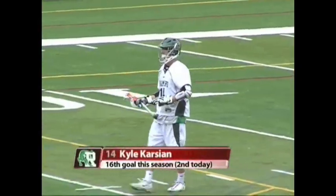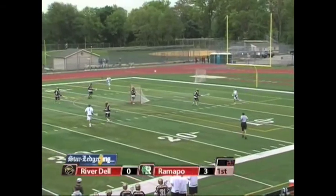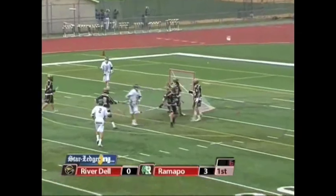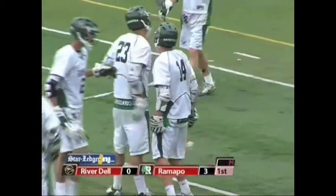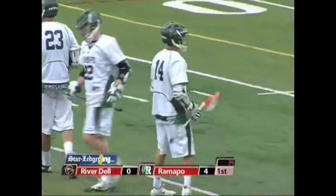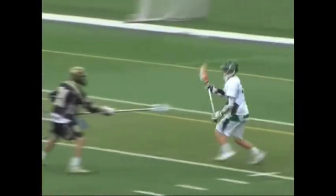Number 16 for number 14. So this isn't like his maiden voyage or anything in the state tournament, but he's been very good early. Karsian, nice duck under, gets inside and scores top shelf. Kyle Karsian with a little bit of room on that right side, comes through for his third goal to start this game. And with 14 ticks to go in the first, now 4-0.